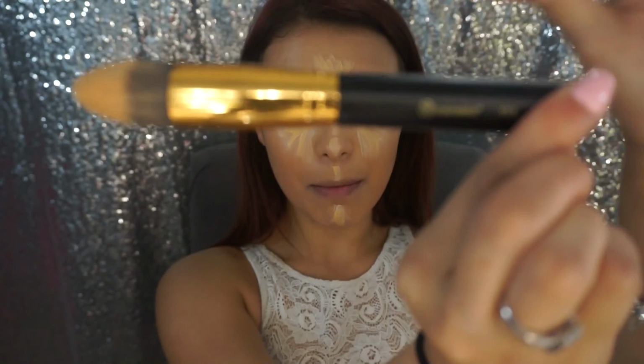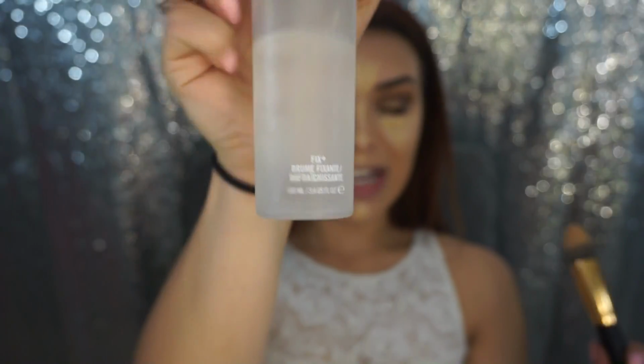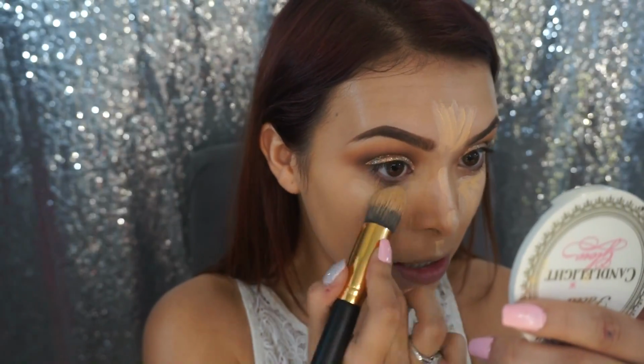So now to buff all that out, I am gonna take my BH Cosmetics number 115 brush. This came on a set and I love this brush, girls. Honestly, BH Cosmetics, you're stepping up your game. So I'm gonna take some of my MAC Prep and Prime Fix Plus to get a little bit more moist so it can be easier to buff out the areas. So right here, I'm just pressing it into the product.